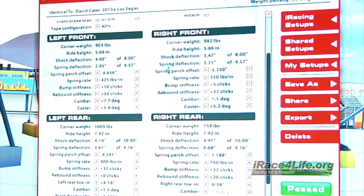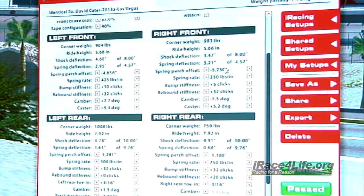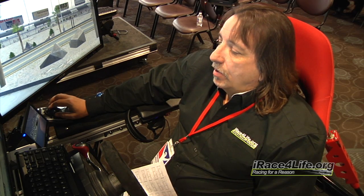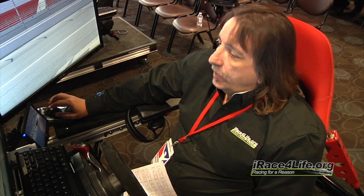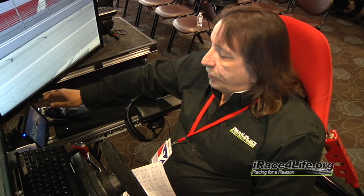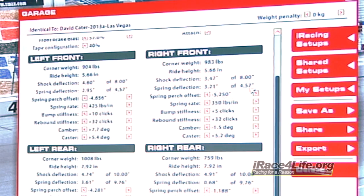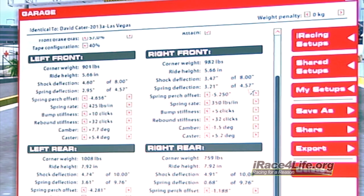And this is my Vegas set. This is my race Vegas set. And this is what is known as a right front coil bound. The reason why it's right front coil bound is that you can tell by the spring deflections, which you've got right here. 4.57 inches is the amount of travel allowed in the front end of the car. With the car sitting straight on the ground, just sitting straight on pit road, no air, no nothing, you're already using 3.21 inches of that 4.57. All right, so 3.21 from 4.57 is what, 1.36? So you've got an inch and 36 hundredths of travel left in that right front spring.